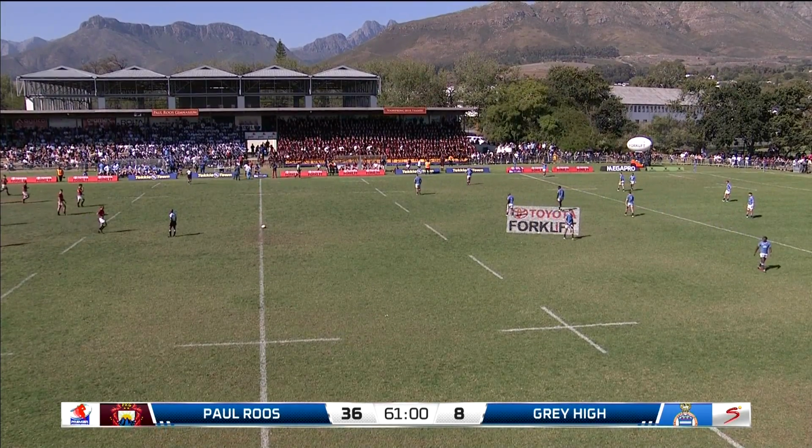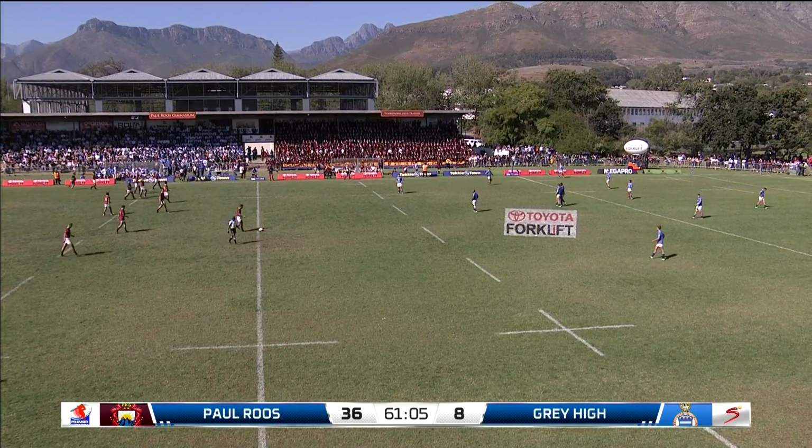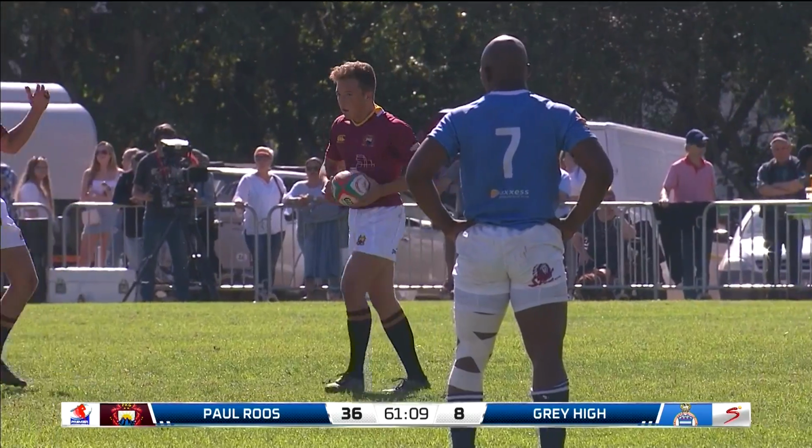Great effort from Grey, great spirits to continue fighting, get that turnover and just capitalize quickly, play quick ball, get it out to the wings. They got down into the 5 meter line and got themselves their first try of the match.